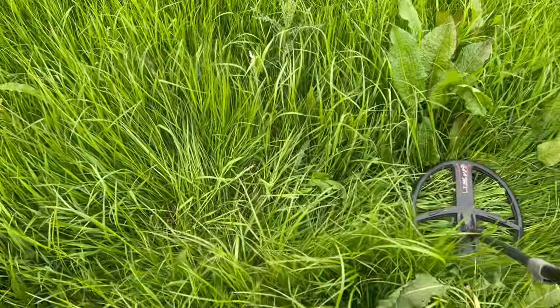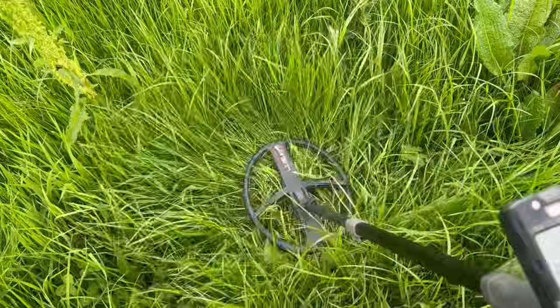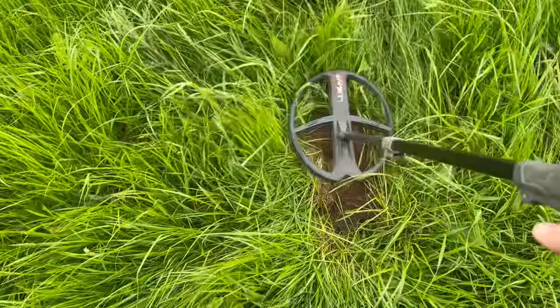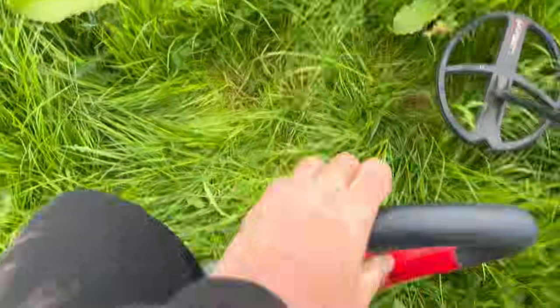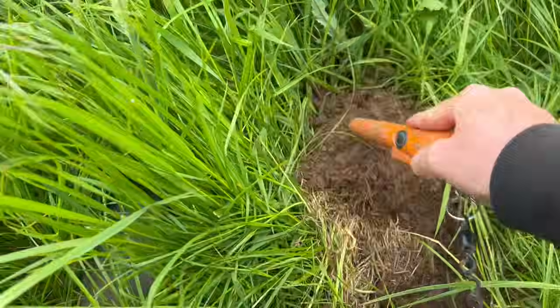And it's an 88-89, which could be a coin. Even the farmer was asking how I am getting so many coins out of this field. We did just discuss the fact that the ground has never been detected before, and I said, well, it could be the possibility that maybe the military have been here at some point in the past. Maybe a campsite. It's not a deep target, thankfully, because the ground is rock hard.